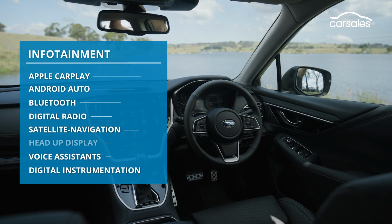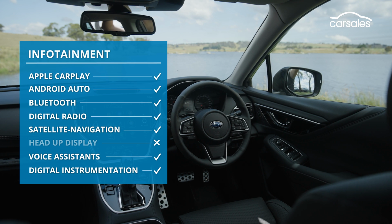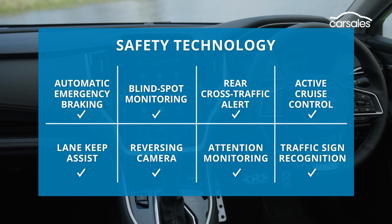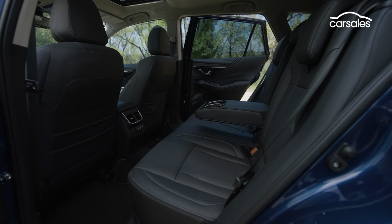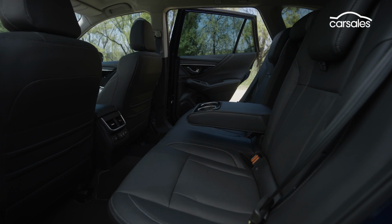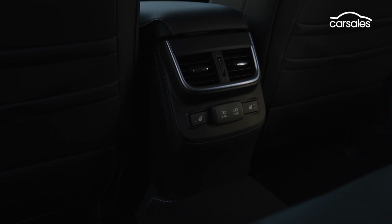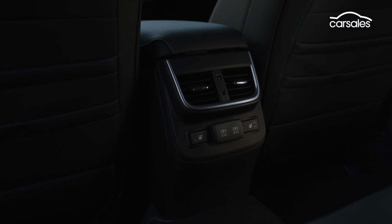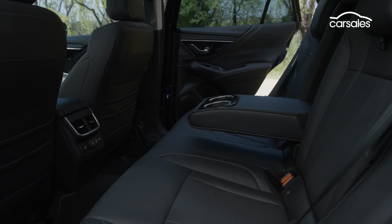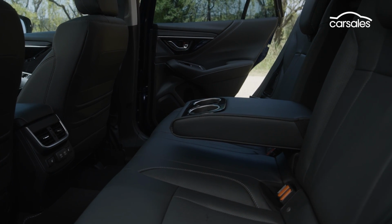The Outback covers all of our infotainment checklist as standard, with the exception of a head-up display. It also ticks off our safety technology checklist out of the box. Rear seat space is commendable, with ample leg, head, and shoulder room, plus the installation of rear air vents and power outlets, suitable for adults or little ones alike. The latter are also facilitated by two ISOFIX attachment points on the outboard seats and three top tether points.